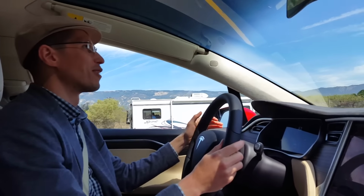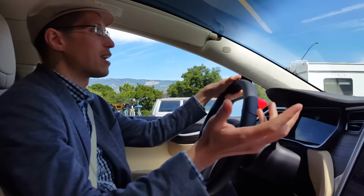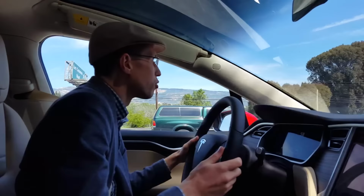There's no policeman behind me. Oh my gosh, yeah, like you said, it's so smooth. That's the thing that stands out. It's such a smooth drive. It feels like you're floating. Yeah, gosh, the words were perfect. It feels like you're floating driving this thing.